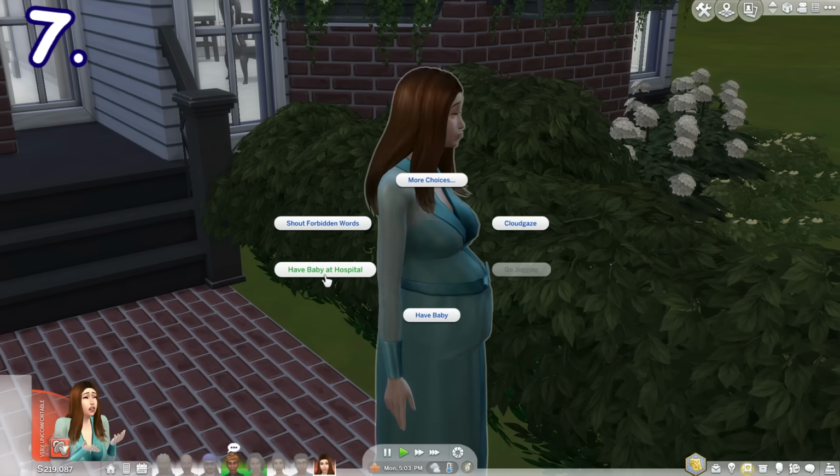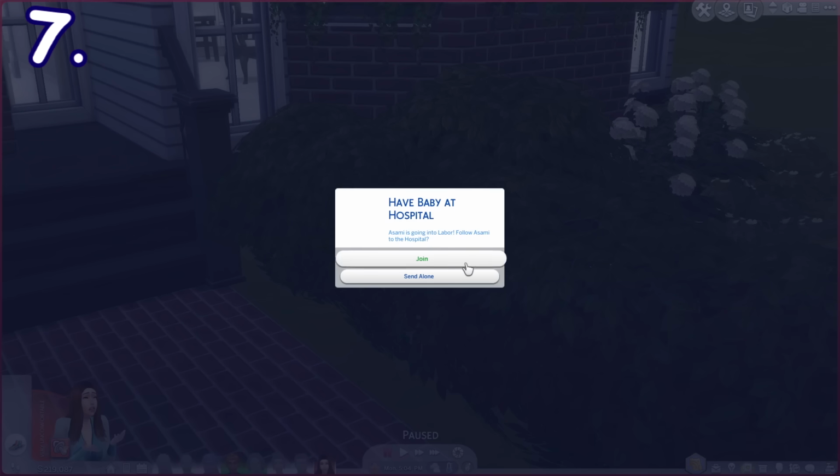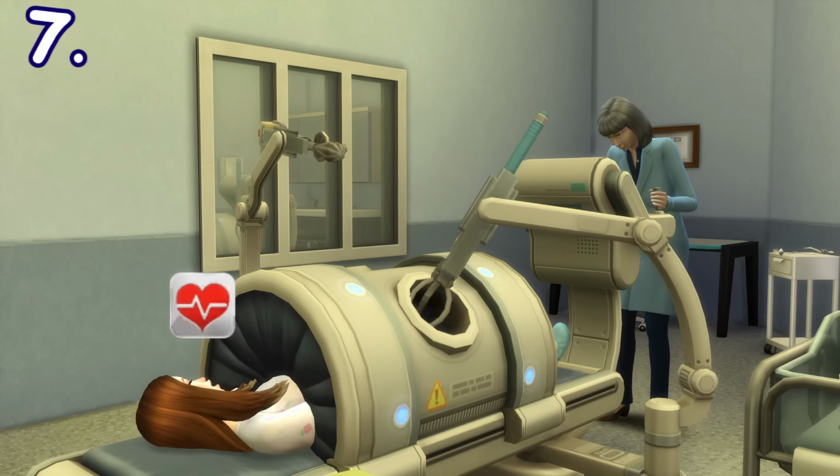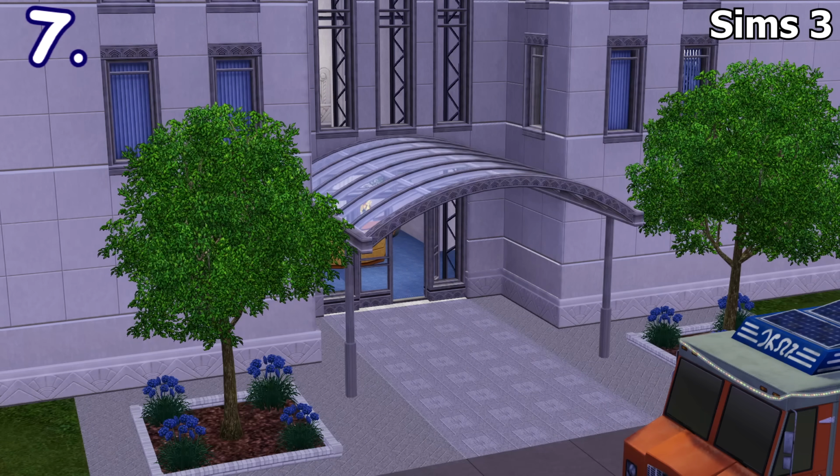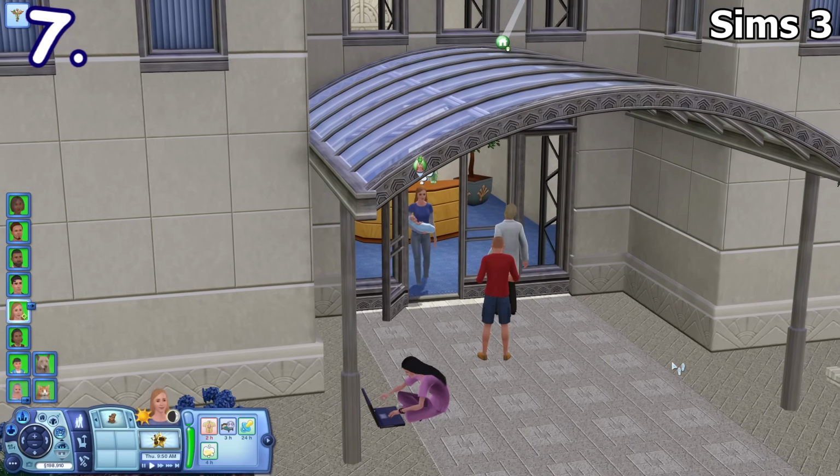In Sims 4 Get to Work, if you're about to give birth, you can do it in the hospital and see the full event happening live inside it. You can also give birth in a hospital in The Sims 3, but since it's a rabbit hole, you won't be able to see what's happening inside it.